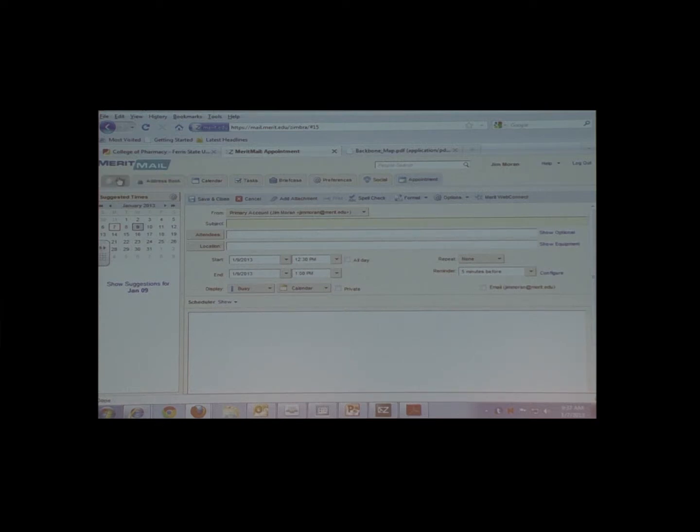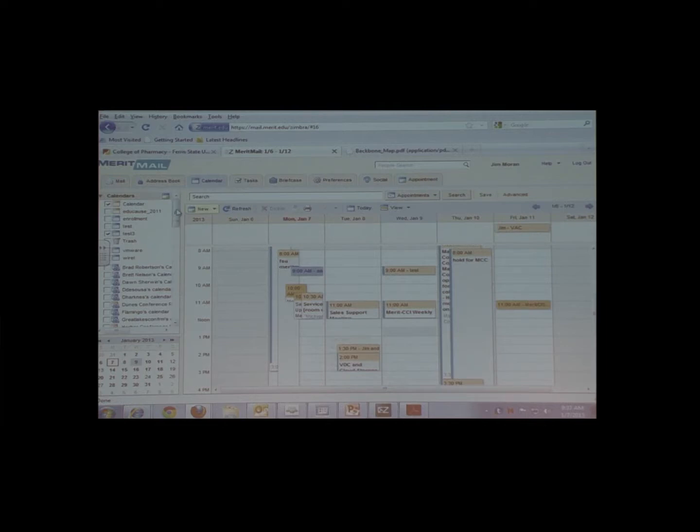Let's talk about sharing calendars. Back over here for a minute. So you'll see up here I've got displayed my main calendar, which is called just calendar. A couple of calendars I've created for things that we've been working on. So a group of us went to EDUCAUSE 2011 and presented, and we needed to coordinate events there. So I created a one-time calendar, if you will, just for that.